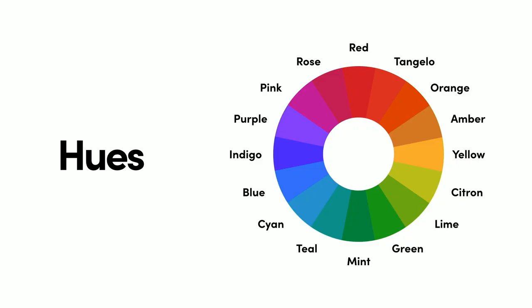So what we ended up doing was we took brand's original hues and we added a few more to make 16.